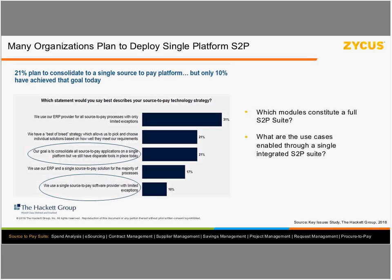This is from a survey that the Hackett Group did that really looked at what roadmap organizations are planning when it comes to how to address source to pay. Now, clearly, there's still a significant percentage that are either satisfied with or simply having to make do with what the ERP provider offers, but there's a significant trend in the market towards consolidating source-to-pay applications around a single integrated platform provider. Whereas just 10% have already deployed a source-to-pay platform today, an additional 21% say that's what they have in their future ahead.